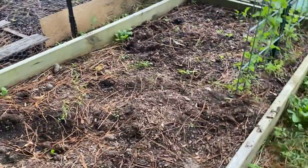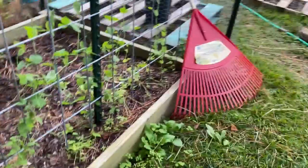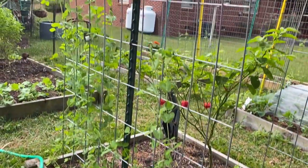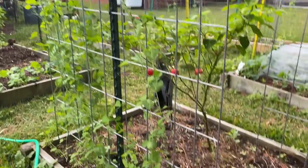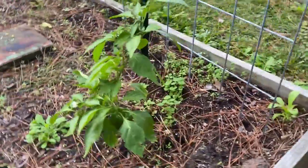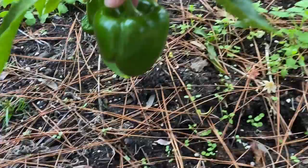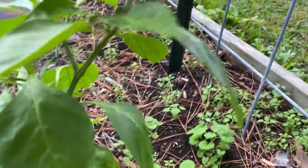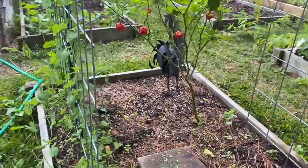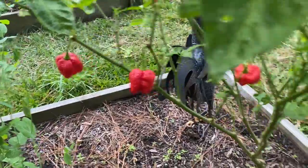Pulled our pepper plants. You can see the peas growing up the cattle panel. I just walked into a spider web. Ugh. Peas growing up our cattle panel, so that's going to be really pretty growing over that arch. Still have one pepper plant left, producing some delicious bell peppers. So I'm gonna let this keep going for as long as it wants. And as you can see there, my Carolina Reaper doing really good.